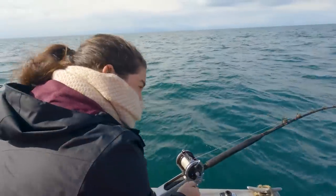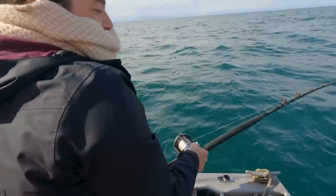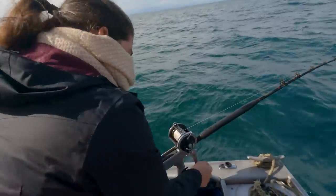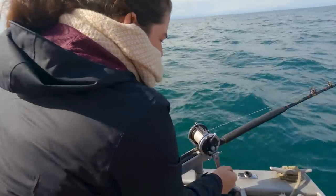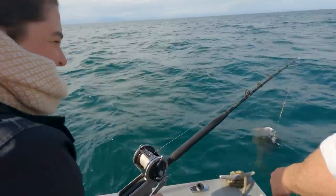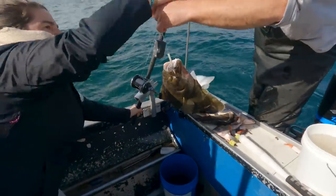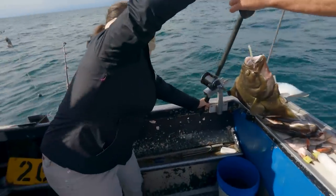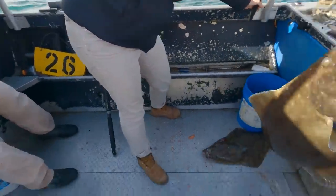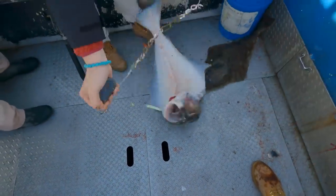Hey, is that a fish? Oh yeah, it is. I don't know what it is. You feel it, huh? Can you see it? It's coming up from the depths. Oh, there he is. Oh, Ken, that is a big one. Grab your weight. Below my hand. Ken, that's a big one. That's a monster. Oh!